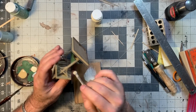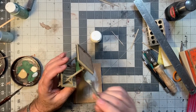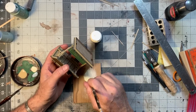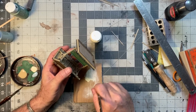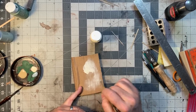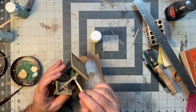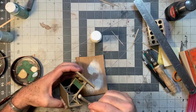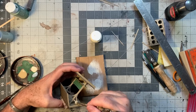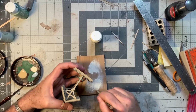Now I'm ready to do a little bit of weathering. Got some Apple Barrel Antique White to start off with. I'm going to use that to weather everything that's kind of tan colored. Got a stiff brush, wiping about 99.9% of the paint off on a piece of corrugated cardboard, and then just dry brushing on. And this is going to help to bring out all the little details while adding a little bit of age to everything.